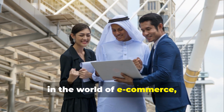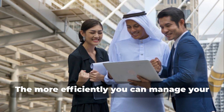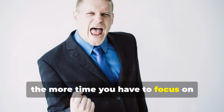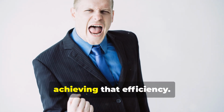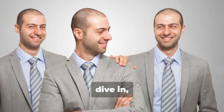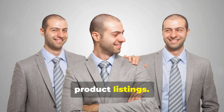Remember, in the world of e-commerce, time is money. The more efficiently you can manage your product listings, the more time you have to focus on growing your business. The bulk editor is your secret weapon to achieving that efficiency. So dive in, explore its features, and transform the way you handle your product listings.